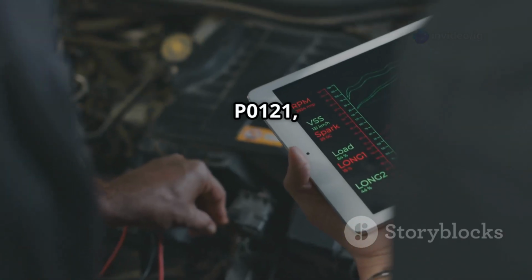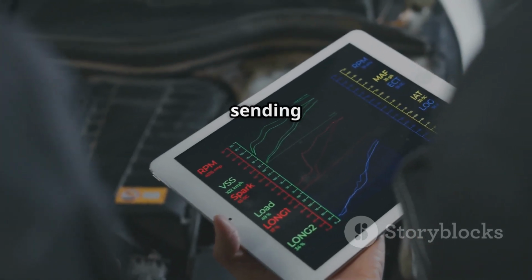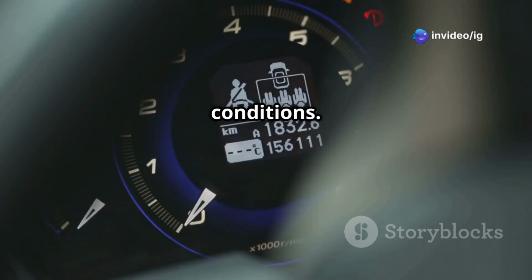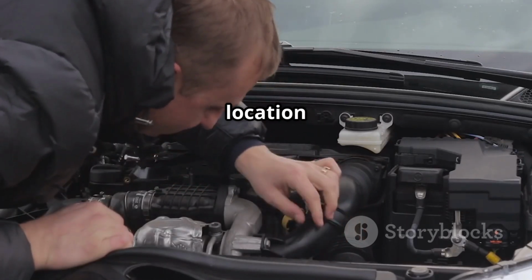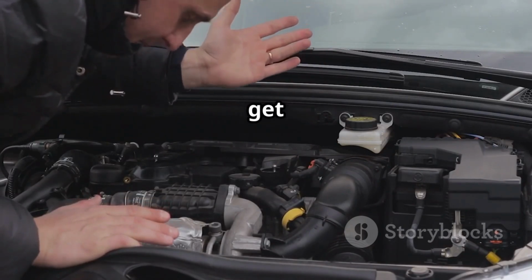Is your car jerking, struggling to accelerate or suddenly stalling? If your scanner shows P0121, your throttle position sensor, TPS, is sending incorrect signals. This issue can cause loss of power, rough idling, and even dangerous driving conditions. In this video, we'll cover what P0121 means, the exact location of the TPS sensor, and how to diagnose and fix it step by step. Let's get started.